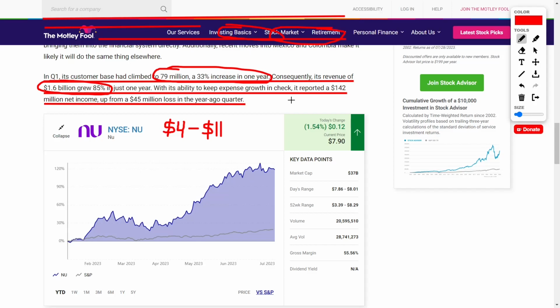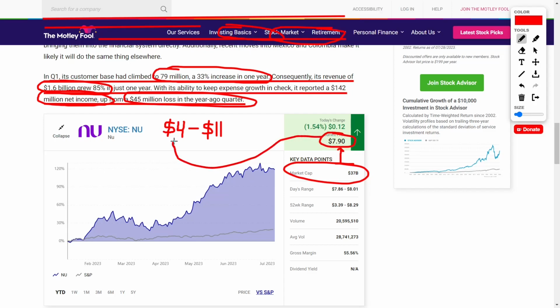On top of that, they also reported $142 million of net income, up from a previous $45 million loss. Right now, they're trading for a low share price but a high market cap of around $37 billion and a current share price of $7.90. Some investors believe this company is going to fall back down to around $4, while other more prominent investors believe this company could surge up to $11.